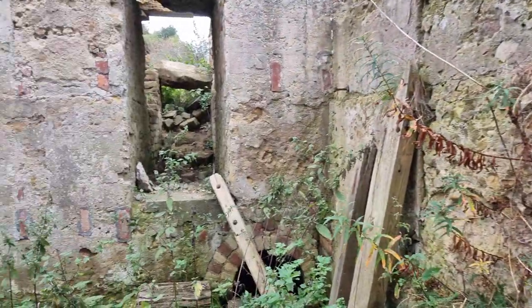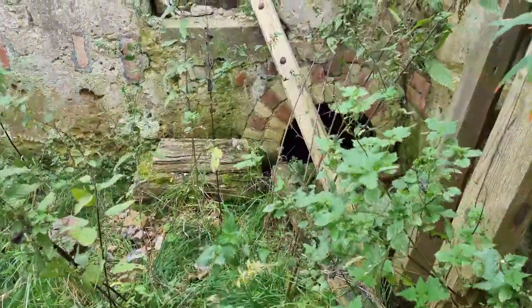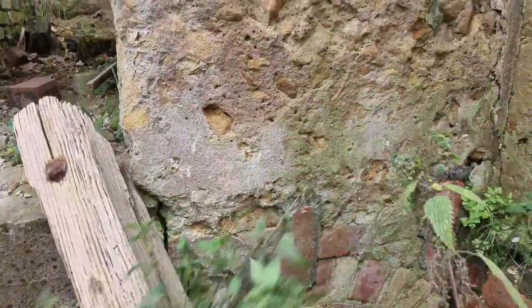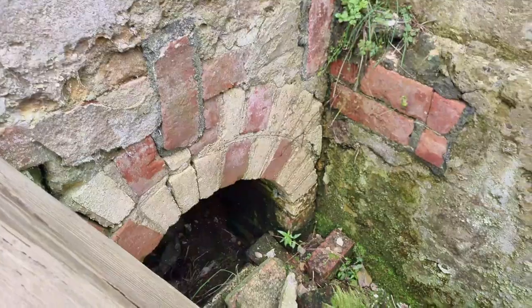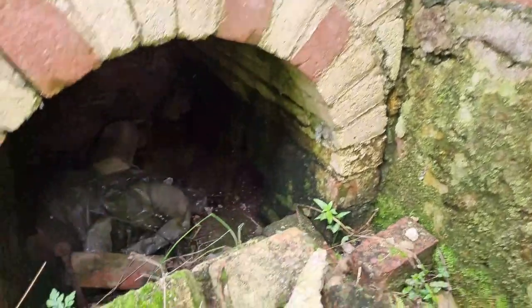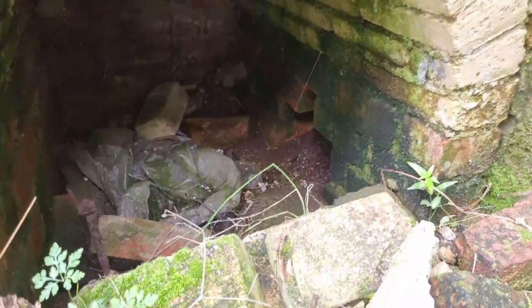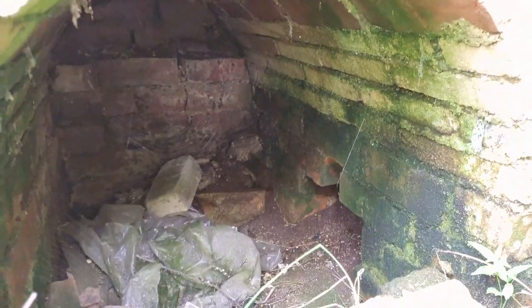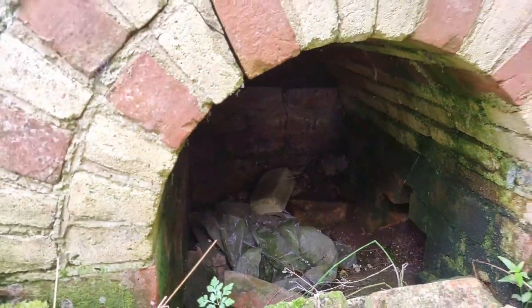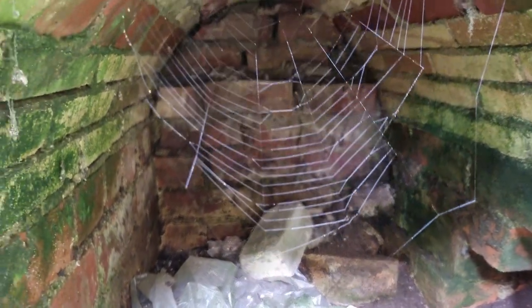I wonder what that is there. Now just down here there's a little hole. See if we can get in here and move this timber there. Oh, there's nothing there. I wonder what that was. Can anyone tell me what that might have been? Some nice spiders in there. Yeah. Strange.